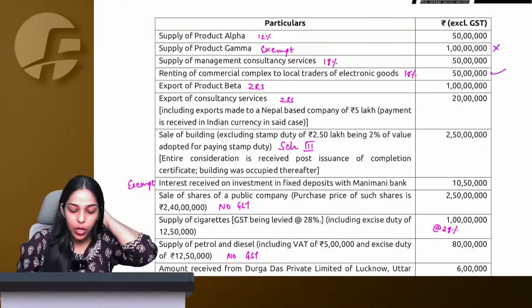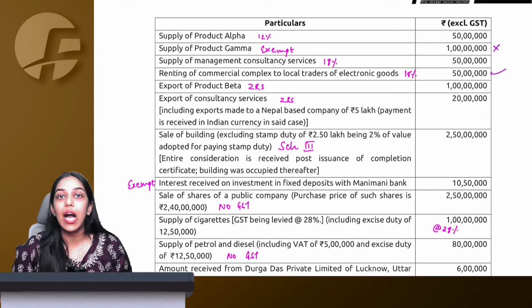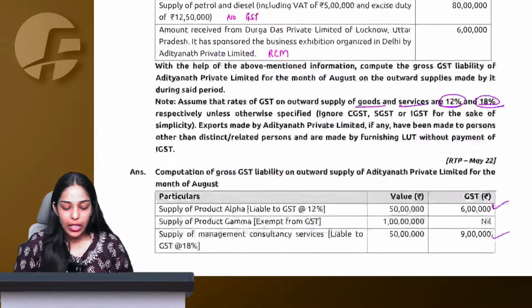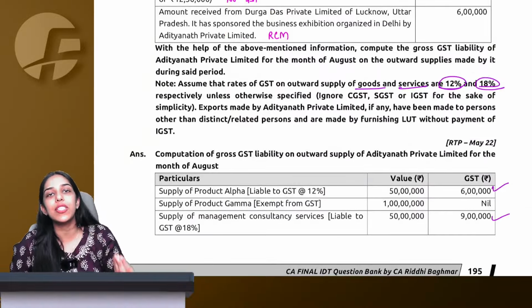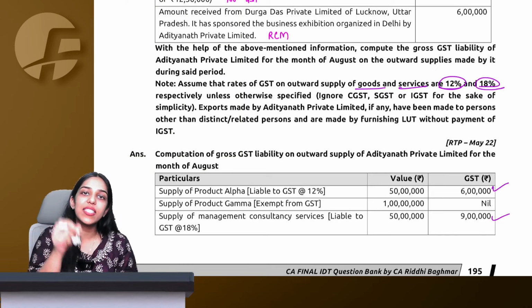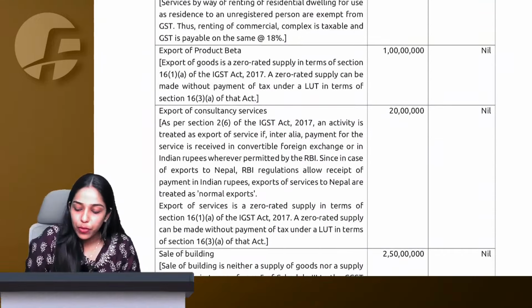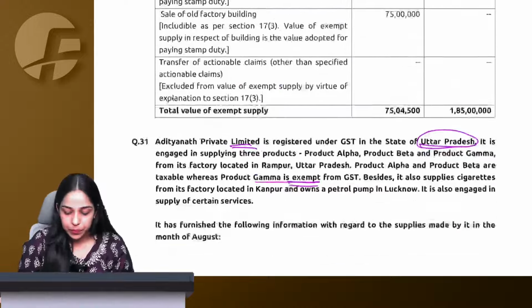After that, export of product Beta. Now, exports particularly are 0 rated, even though Beta is taxable, but it is exported. And if the question is silent about whether it is export with payment or without payment, we always normally assume it to be without payment only. Particularly if the question says it is with payment, then only we consider it as with payment. Now, because this is export of product Beta being 0 rated without payment of tax, liability is going to be nil.